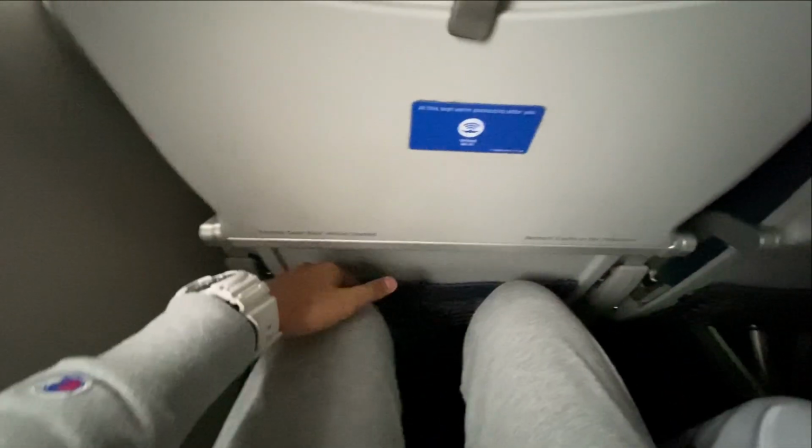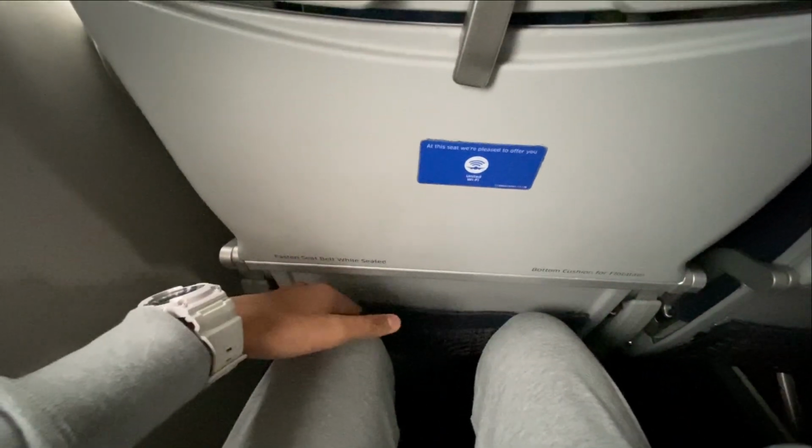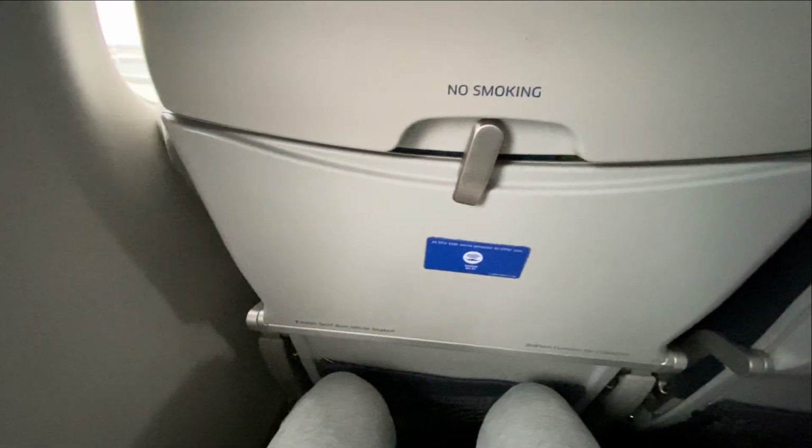After boarding the plane, my flight review instincts kicked in and I started checking the legroom of the seat. And according to my height, the legroom was actually pretty good.